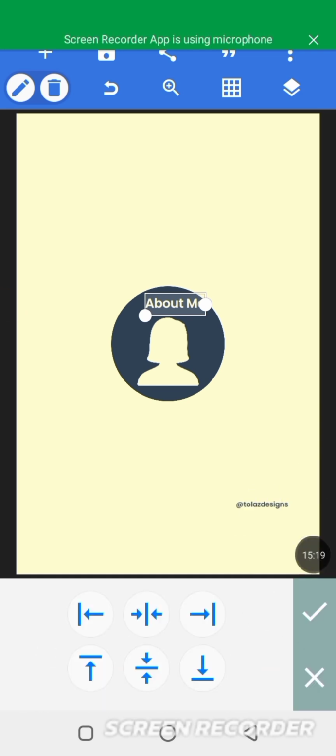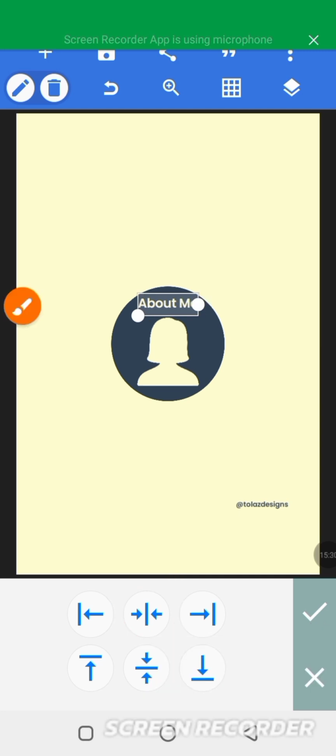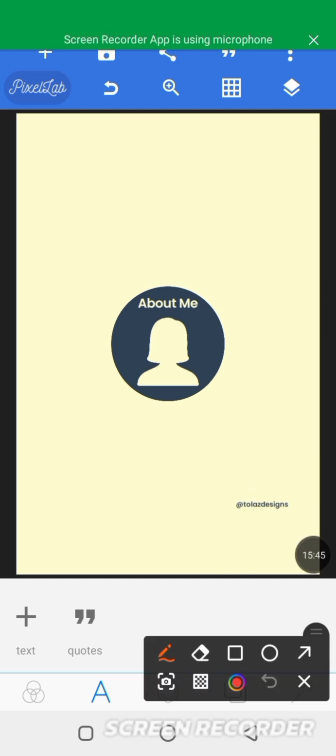We'll just be tapping on this here, this only, not the two anymore, just this up one only. Then you do that, so it is centralized like that. Then you can actually leave it like this. So to save it, you come here. You want to download it to your gallery so that you can be able to use it.